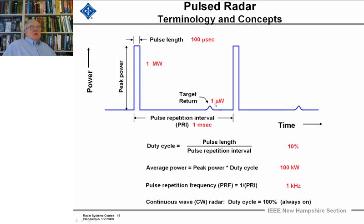But the target return, I want to just point out, is very small. It can be as little as a microwatt of power. And so after you turn your transmitter on, you want to make sure that none of that transmitter leaks into your receiver while you have your receiver turned on. Important thing. And a kilohertz, a millisecond between pulses, is a number.